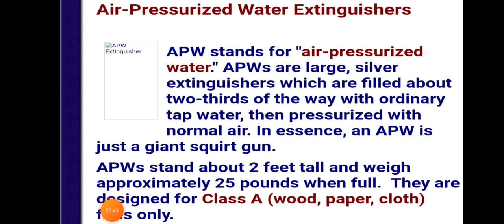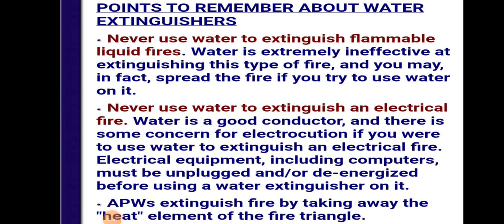Okay. So then points to remember about water extinguisher. Never use water to extinguish flammable liquid fire. Water is extremely ineffective at extinguishing this type of fire, and you may in fact spread the fire if you try to use water on it.